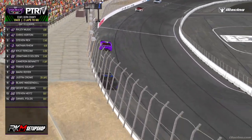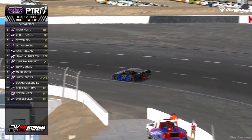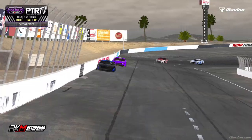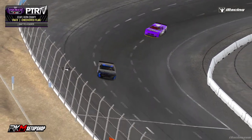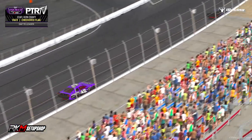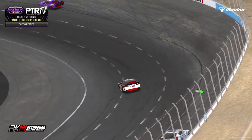White flag's out, Riley Music, one lap to go. It doesn't matter how many you lead, you just got to lead the ones that count. And in Riley Music's case, it is just half the track left. Yep, half the track left, a quarter of a mile to go through three and four for the final time. A little bump and run, short track racing, gets him a win here at Kern County, and Chris Horton will have to settle for second.